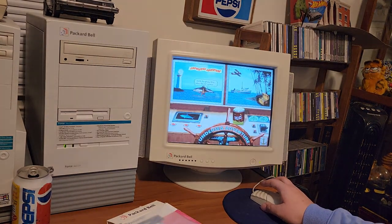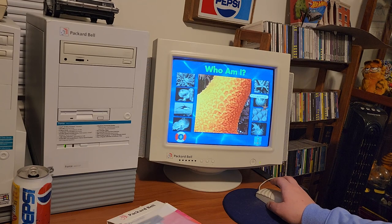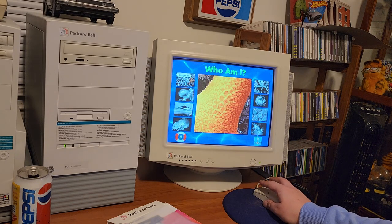Let's do "Who am I?" Can you guess which animal this is a part of? I don't know. Keep looking! Can't you just look it up yourself? Well, obviously I can't.